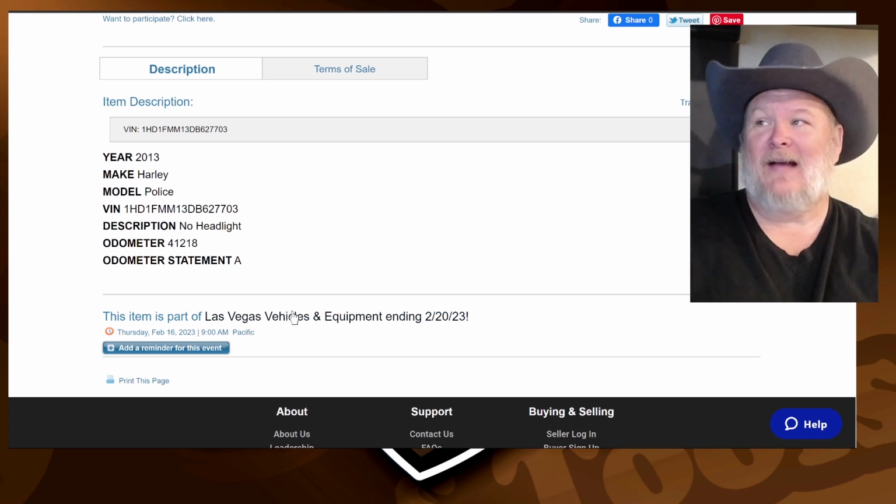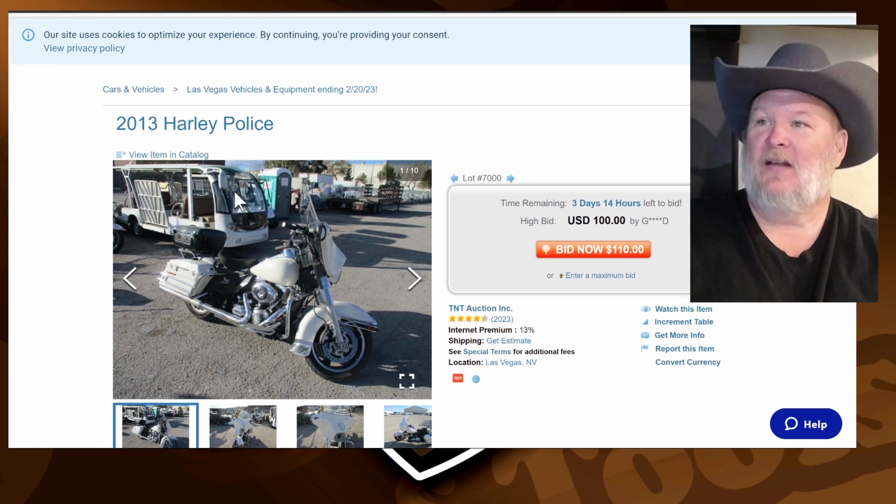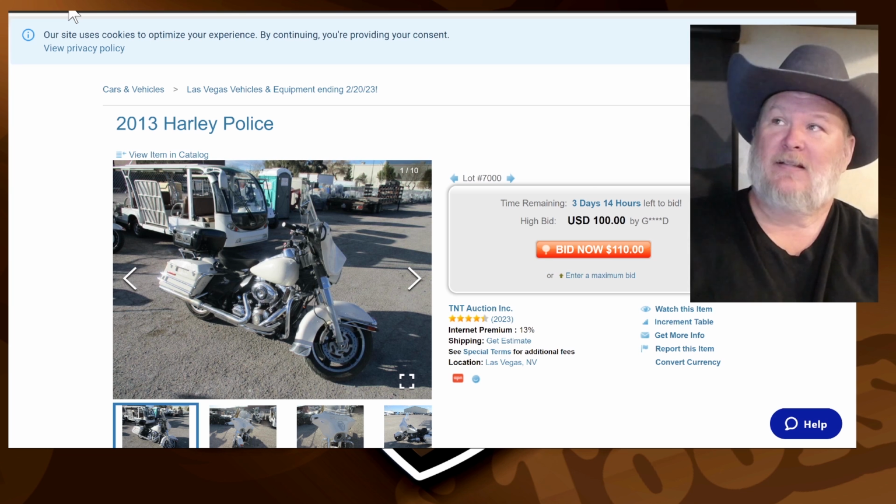No headlight. Oh, at $100 I can deal with no headlight situation. Let's see what the price is at. $100 Harley is now. It's got to be $1,000. It's got to be.